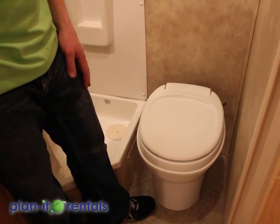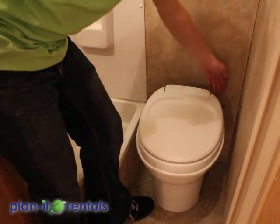Now to flush the toilet inside the trailer, you're going to pull the gray handle on the back towards the front.